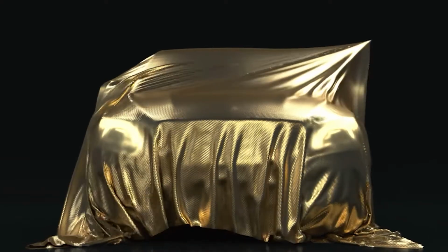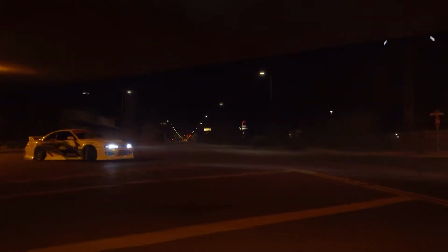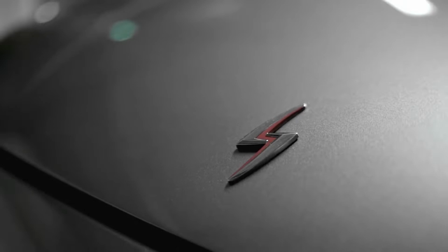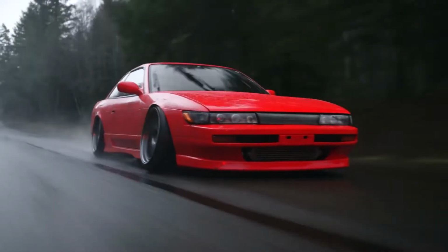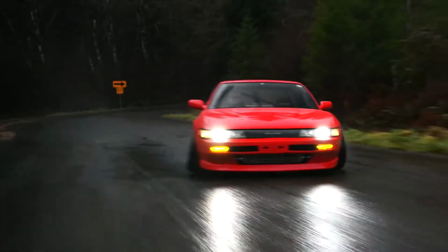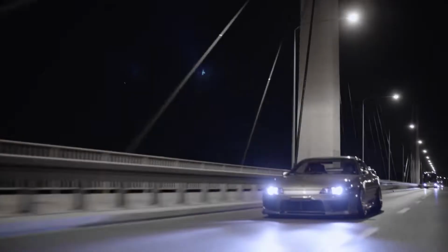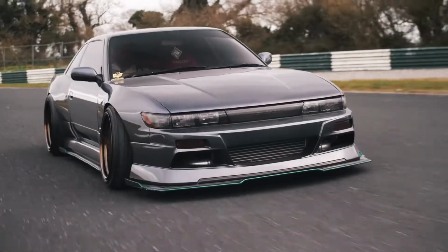Number 7. Nissan 200SX S13. Drifters know this car better than anyone else because it's become a symbol of those who enjoy going sideways since the 1990s. The downside is that prices are rising and becoming a little ridiculous, but they're still reasonable in some cases. It's a car that stands out for its incredible chassis, lightness, handling, and having a solid foundation for modifications.